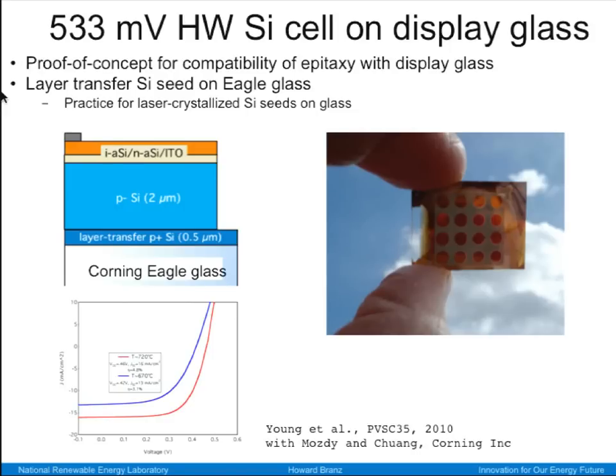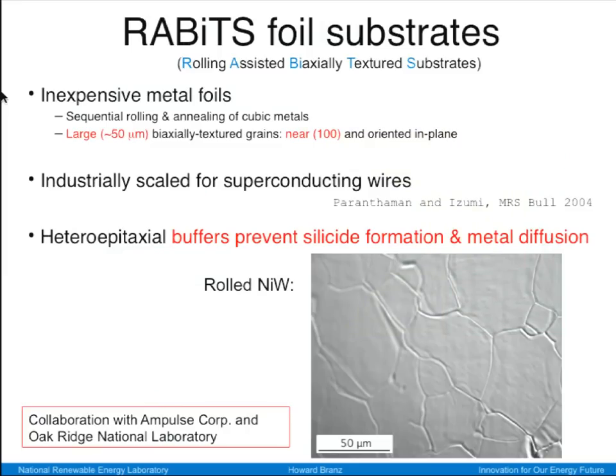And here, so far, we're at 533 millivolts. We actually haven't spent that much time on these because it's not an inexpensive industrial seed. Layer transfer, we think, is probably too expensive even to be used as a seed layer. So another type of seed we're working on are these metal foil substrates. And this is rolling assisted biaxially textured substrates.